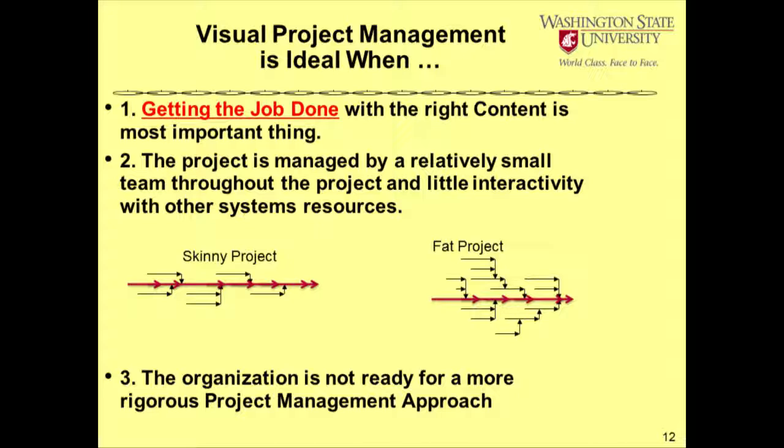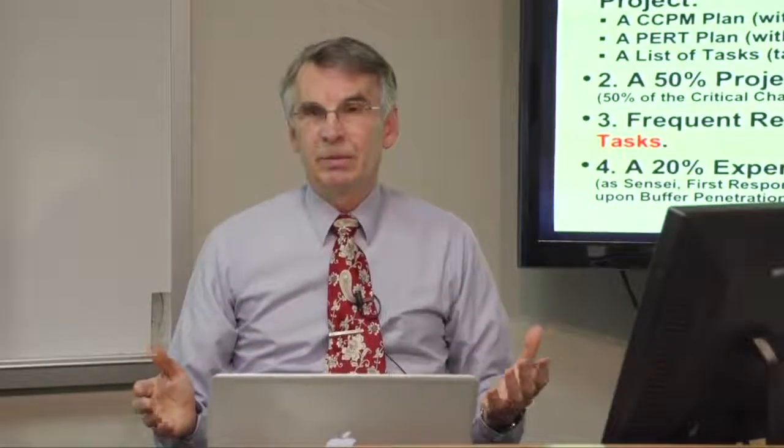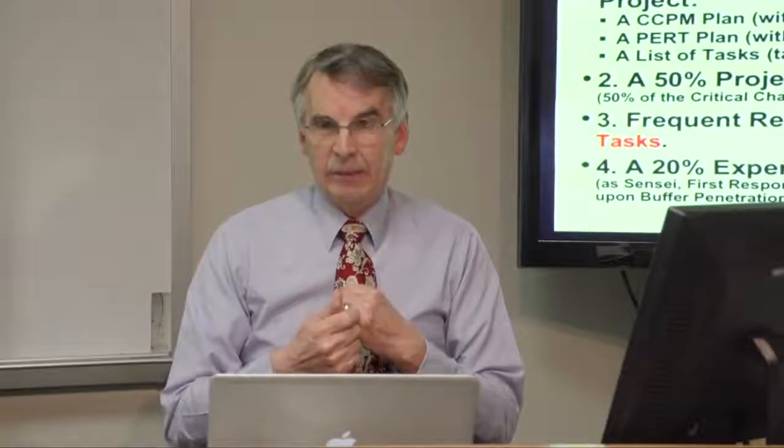Most of the things we do in these high-rise buildings are not putting people on the moon. If your organization is not quite ready to put people on the moon and do those fat projects, a good place to start is doing visual project management until you get the skills needed in order to move over to that more mature project management tool. The elements of visual project management are simple. One, you need a plan.